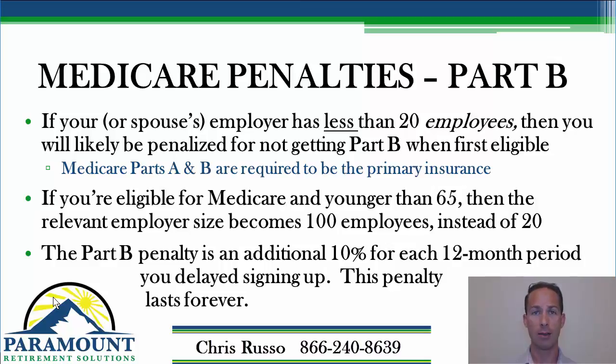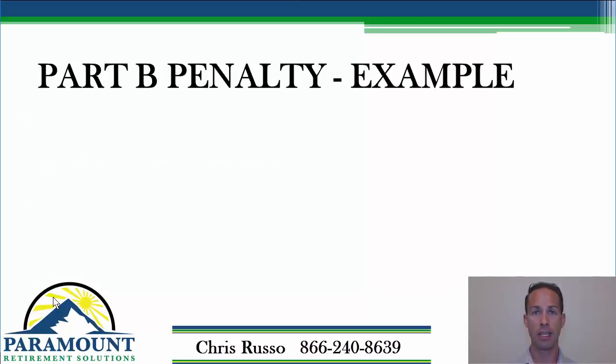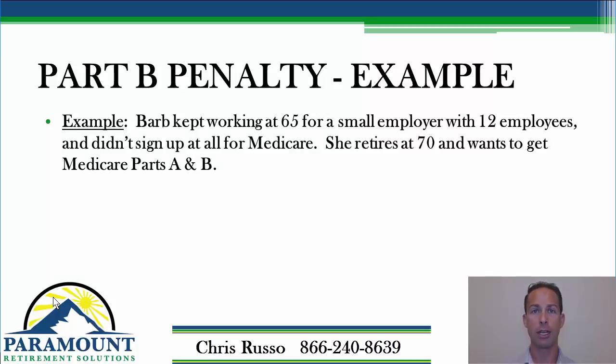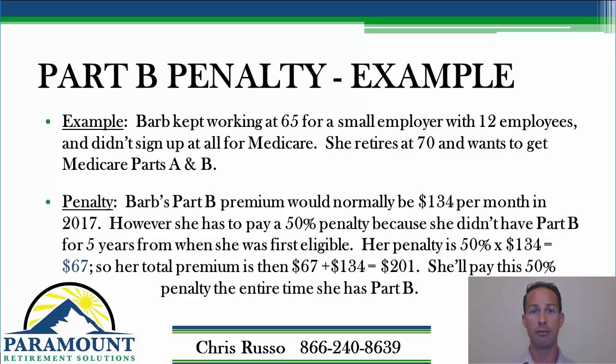So again, if we look at an example, let's say somebody is 70 and they've continued working for 5 years, but it was at a very small employer. Let's say there was only about 12 people working at that employer, and the person still working didn't sign up for Medicare at all, and they sign up now when they're 70. Well, now it's been 5 years, it's been 5 12-month periods. So if you look at 5 times 10% for each of those 12-month periods, now that Medicare beneficiary is going to have to pay 50% higher for their normal Part B premium the rest of their life, the rest of the time they spend on Medicare Part B.